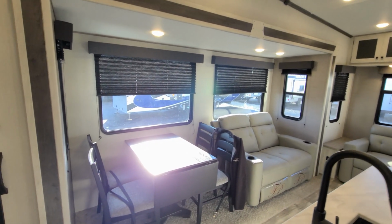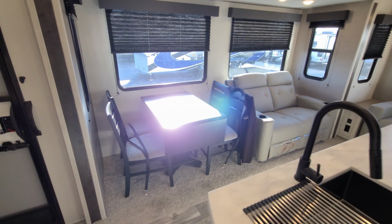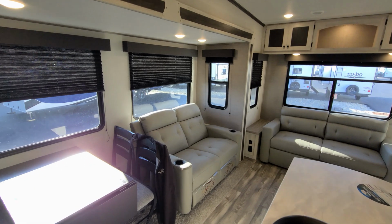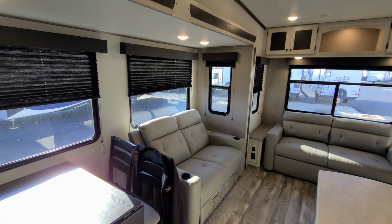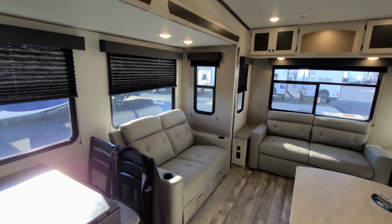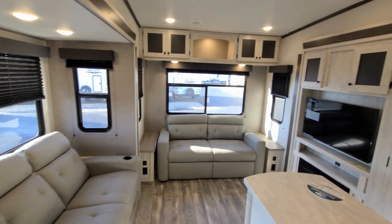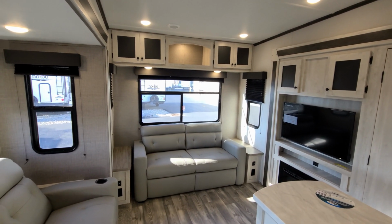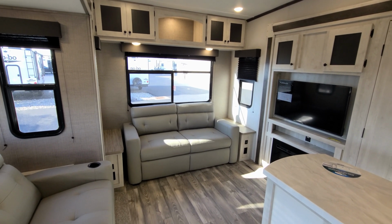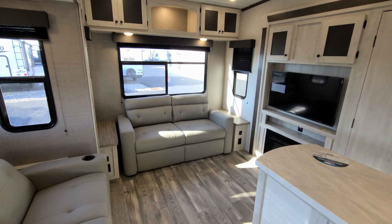So we have a freestanding dinette with 4 chairs and a flip-up leaf extension there. Over here you have a manual theater seat. It does have a cup holder in each side. There's also an electric outlet down in behind there. You have a trifold sofa, which will flip out and make into a bed, so you could sleep 2 people back here if you have some guests or grandkids that might want to come along with you.